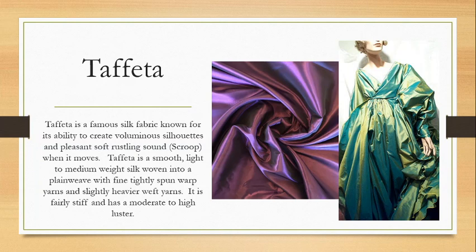Christian Dior was very famous for using lots of taffeta to create his New Look. That revolved around these big voluminous skirts that puffed out, with lots of fabric and big silhouettes. And he relied on the body and stiffness of taffeta to create those shapes. But taffeta is a very old fabric. It has been used for ages and, just like Duchess satin, has a long history with aristocratic dress.